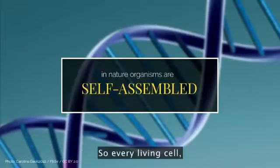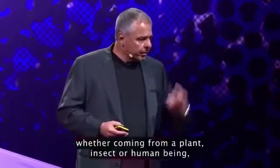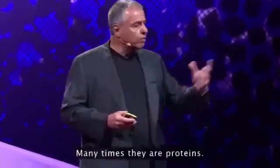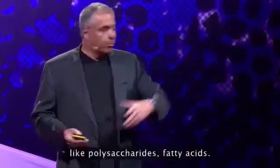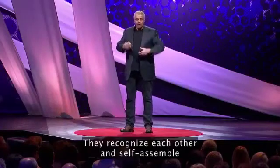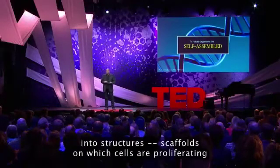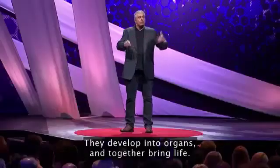So every living cell, whether coming from a plant, insect, or human being, has a DNA that encodes for nanobio building blocks. Many times there are proteins. Other times there are enzymes that make other materials, like polysaccharides, fatty acids. And the common feature about all these materials is that they need no one. They recognize each other and self-assemble into structures, scaffolds, on which cells are proliferating to give tissues that develop into organs, and together brings life.